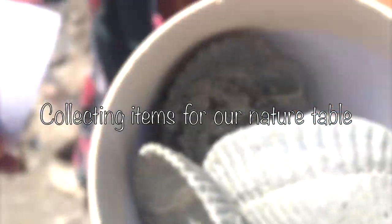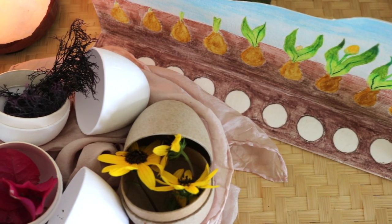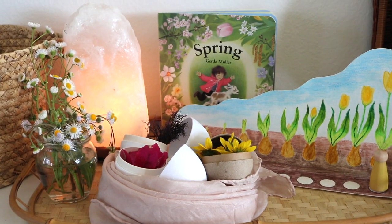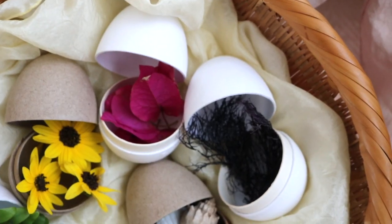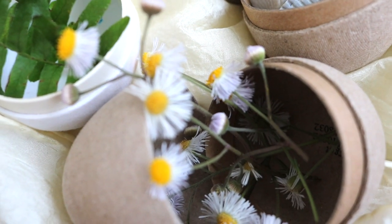A nature table or seasonal table is a table or shelf in our home where together with our children, we create beautiful scenes that represent the rhythms of the seasons. It's become a tradition in our home that speaks a deep reverence of nature's rhythms. My children are always excited to get outside exploring nature and to bring back some beautiful nature treasures to display on this corner of magic.